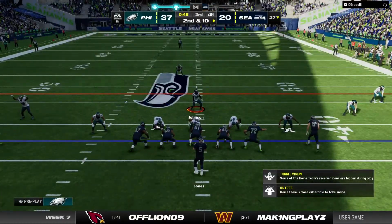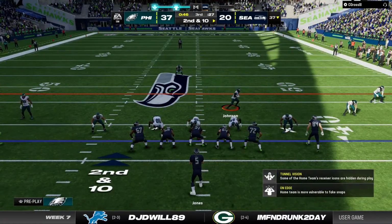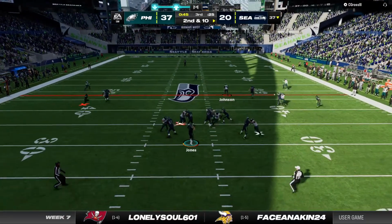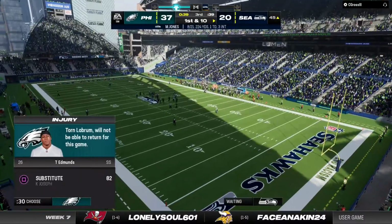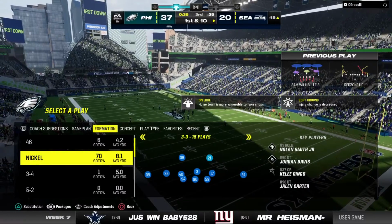We sit in quarter number 3 out in Seattle. A 2nd and 10 now. Throwing again. Jones. And Walker has it. And he'll be corralled out across midfield down to the 45. That'll pick up the first down for Seattle on a gain of 18.